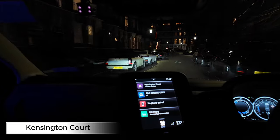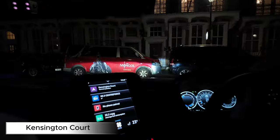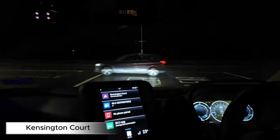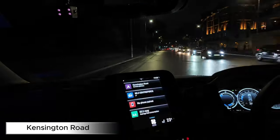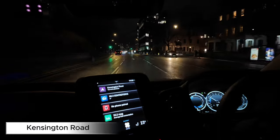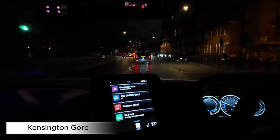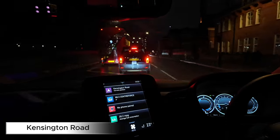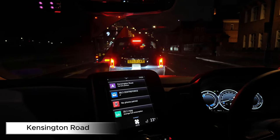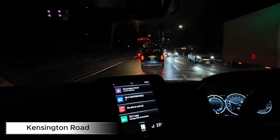So we leave by Kensington Court, get the left and then the right onto Kensington Road. And we decide just to follow it all the way ahead. So we go Kensington Road past the Albert Hall, forward Kensington Road onto Knightsbridge, and then we'll just use the Piccadilly underpass. This time of the evening it should be pretty clear, or at least for the next hour or so anyway. Once we come out the underpass, we'll just go through Mayfair, get us around Berkeley Square and then Davis Street, where we're going to set our customer down at a restaurant on the right hand side.